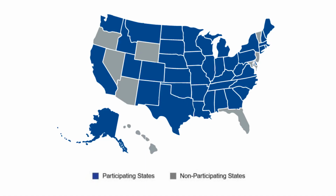There are some states that do not, quote, participate, and those states are shown in gray on the map that we have up on the screen. If you live in one of those states, but yet you cross state lines, you still have to file UCR. You would just use the closest state to you to file the UCR.